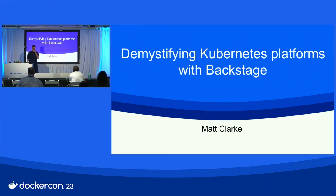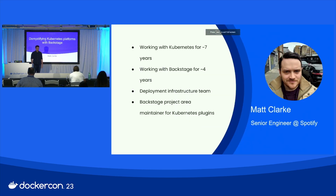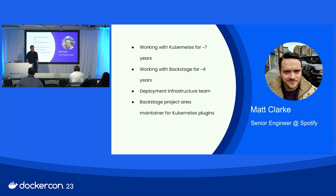So this is Demystifying Kubernetes Platforms with Backstage. I'm Matt Clarke. I'm a senior engineer at Spotify. I've been working with Kubernetes for about 7 years, before Spotify at the Financial Times. And I've been working with Backstage for 4 years, including before it was open sourced. I'm on the deployment infrastructure team at Spotify. And I'm Backstage project area maintainer for Kubernetes plugins, along with Jamie Klassen, who works at VMware, couldn't be here.